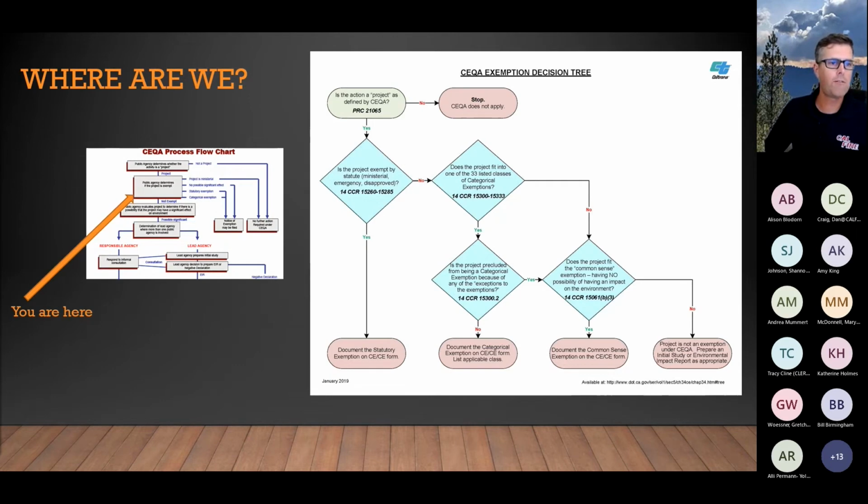So, okay, we'll get back to our flow chart here. Where are we at? We are, great. We've made it through one box. And so I always feel like, man, so much work goes into figuring out if your project's exempt or not. You should be farther along. And we're just right there.